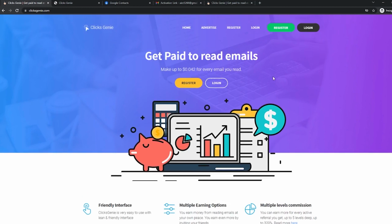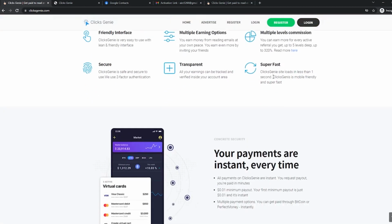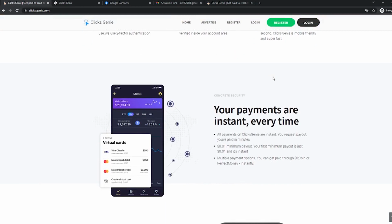Now going to the site's interface, you can see what features the site offers to its users. While most sites similar to this don't bother with making a pleasant user experience at all, this site is a breath of fresh air because of its user-friendly interface. But apart from the earnings you will make from reading emails, you can make some extra money by referring people to this site as well. They actually offer a referral program.